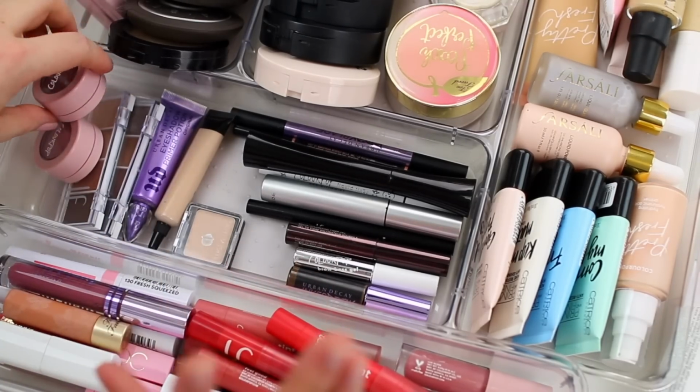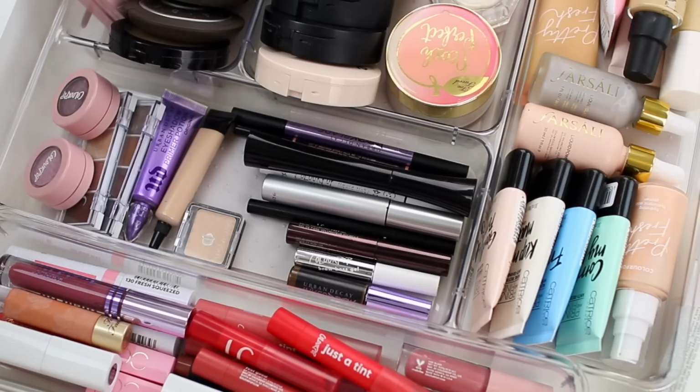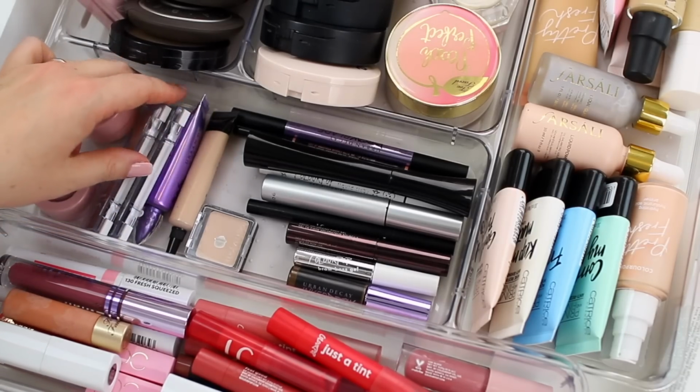I kind of want to do a Super Shock shadow challenge month where I just use those, although that wouldn't really work because I don't really like the matte shadows. I just like the shimmer shadows all over the lid. So maybe I'll do a month where I focus on the ColourPop Super Shock shadows and my single ColourPop pressed powder shadows. That could actually be fun because I've been wanting to get a lot more use out of those as well.